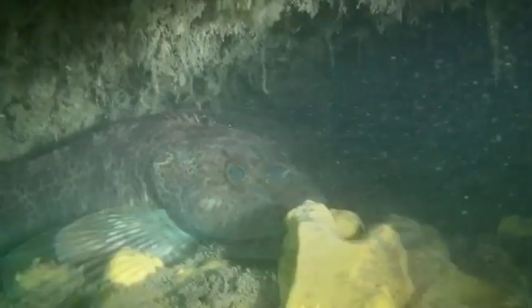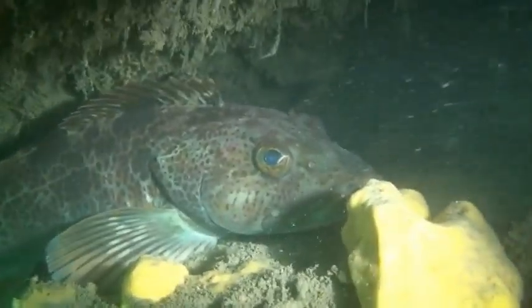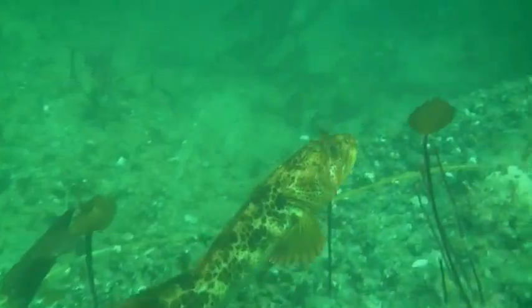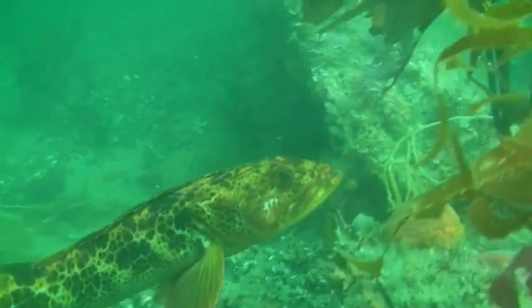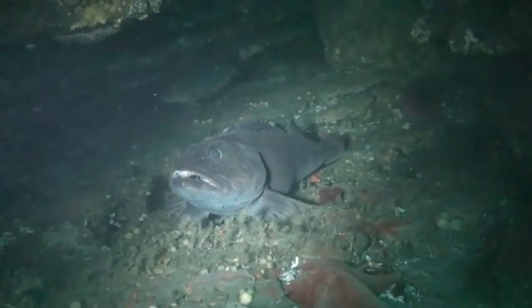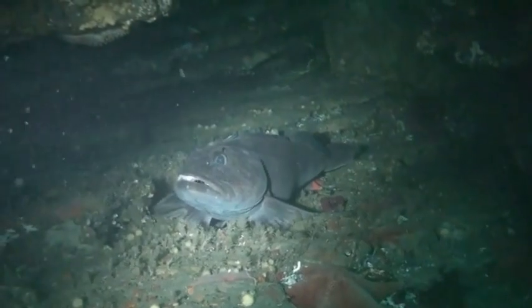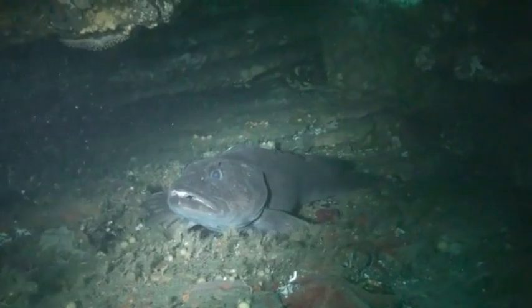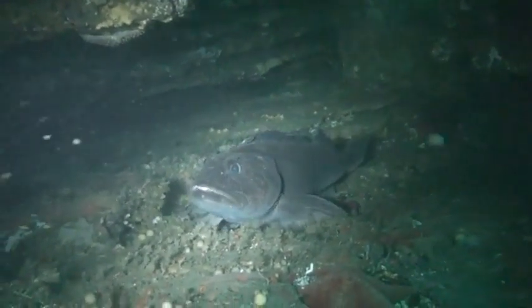The lingcod are often hanging out on the bottom of the reef, and they sit very calmly waiting for an octopus to come by, and then they zoom out really fast, eat the octopus, and then they'll turn right around and go back and sit in the very same spot. They have these big blue-green eyes for seeing in the depths. You often will see these big lingcods, like this one, sitting back in the caves.